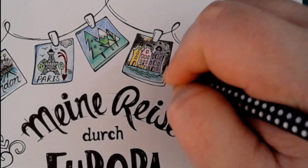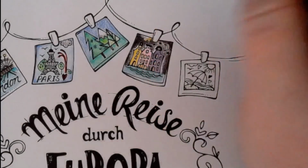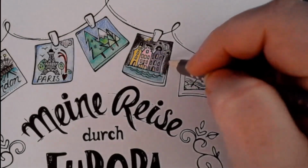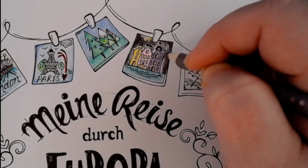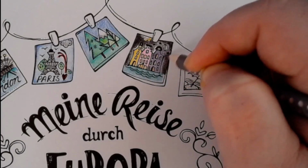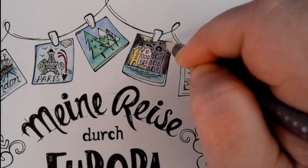And once again, just lightening my hand as I get closer to the buildings, leaving just a slight gap there so that it is the lightest in that area, so that it gives that illusion of a light glow from the building's lights. Very, very cute picture.